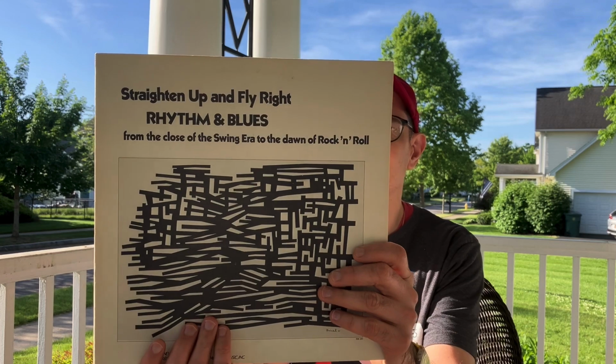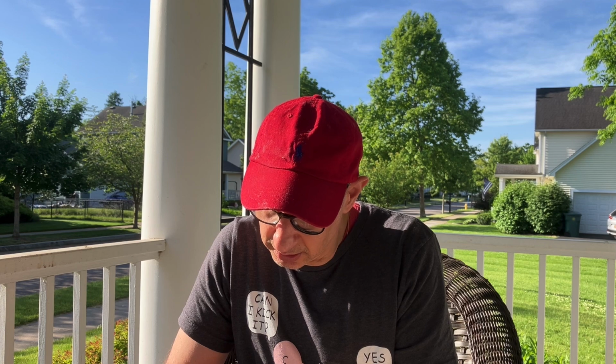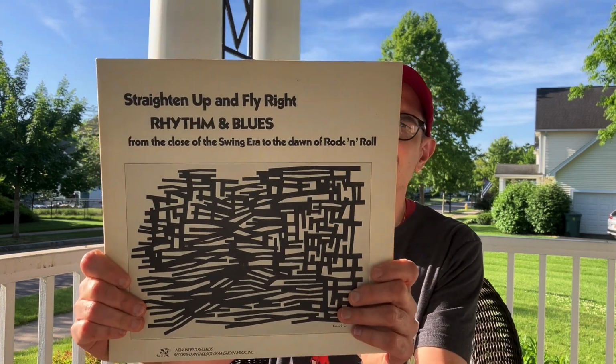We'll end with some early rhythm and blues, Straighten Up and Fly Right. What do we have on this one? Hoochie Coochie Man, Muddy Waters, Rollin' Pete, Pete Johnson and Joe Turner. Let's see, I Wonder, Private Cecil Gant and Raymond Levine. Good Rockin' Tonight, this is excellent. One Mint Julep, Hound Dog, Crying in the Chapel, just excellent. This is on New World Recordings.